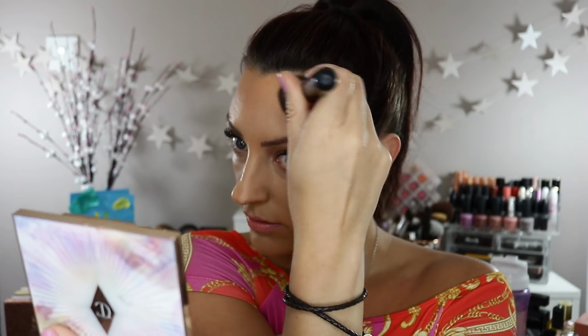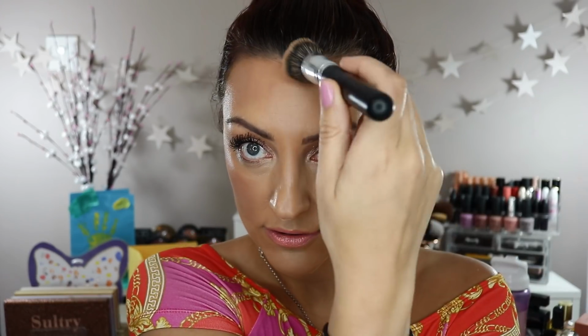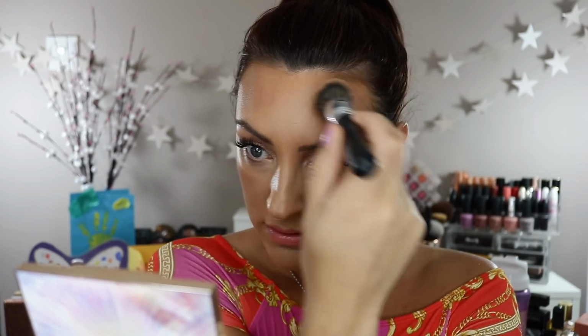Again, I'm going to use my Japonesque brush to start with. It does blend so easily. Do you see how quickly that blends? Really love that. I think it looks really good on the forehead, I will definitely say that. I think I'm going to press it in and up with this brush. And here you can see actually how much better that looks without the issue that I had before.